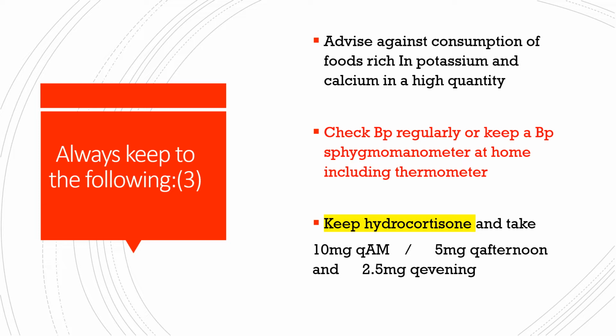Advise against consumption of foods rich in potassium and calcium. Why is that? You are prone to hyperkalemia, and you may have hypercalcemia, on account of which we have to treat hyperkalemia on its own or treat hypercalcemia. So why not cut the consumption down, and we don't need that stress?